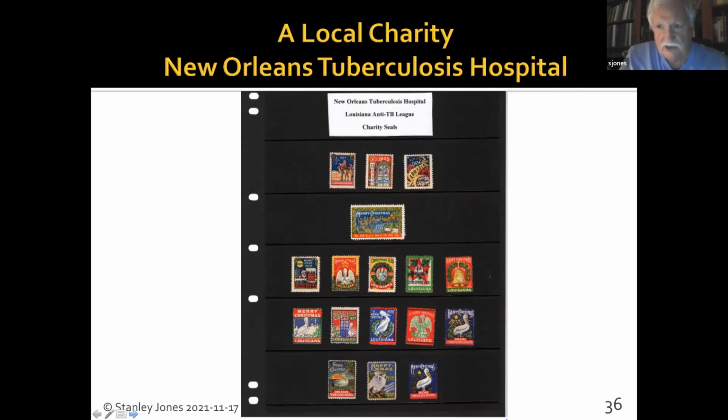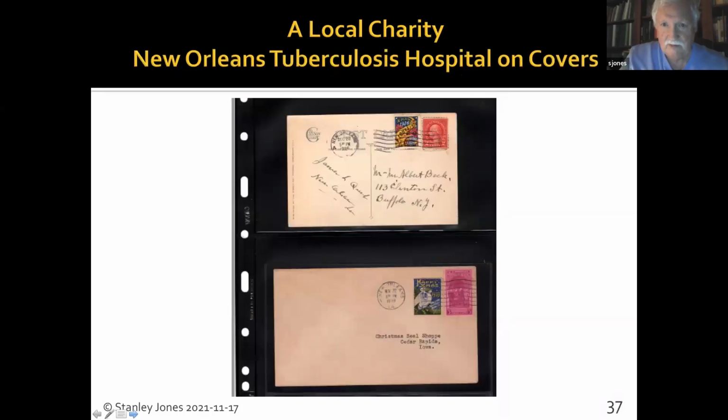And what's really challenging is to try to find these used on a cover because they were used locally. But I have managed to find 2 of them. There they are, 1926 and 1939. Those are the only 2 I have ever found for that charity. They're hard to find because they were used locally, and so you're going to have a hard time finding them if you don't live in the area. Okay.